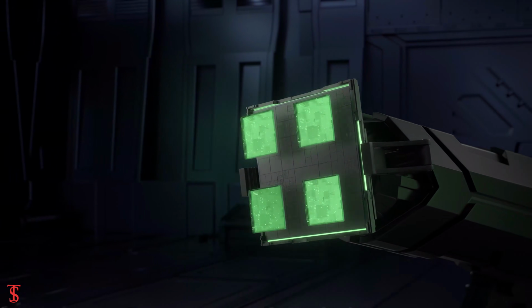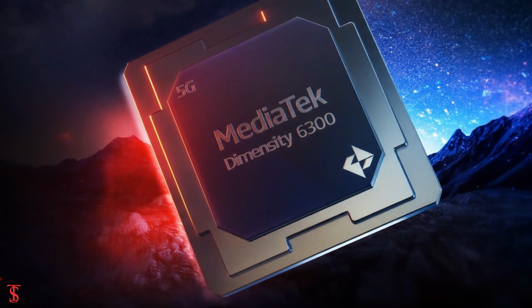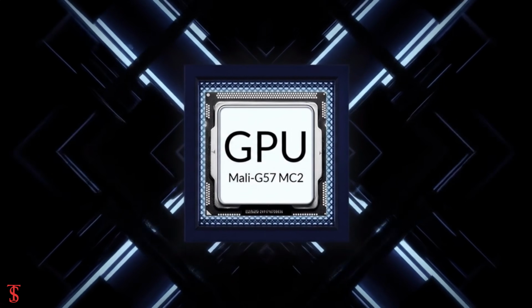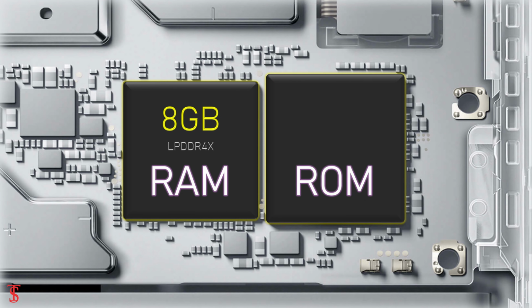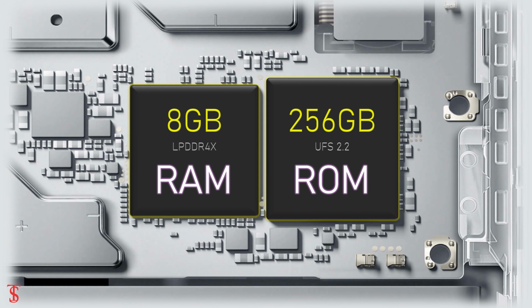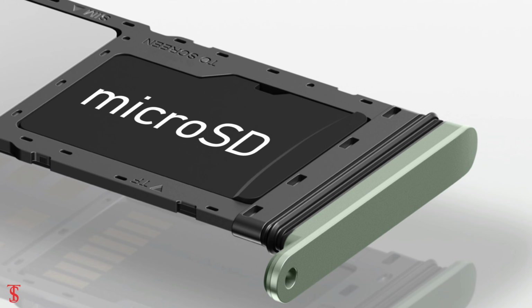Under the hood, the phone comes powered by MediaTek Dimensity 6300 chipset, paired with Mali G57MC2 GPU. In terms of storage, the smartphone packs with 8GB of LPDDR4X RAM and 256GB of UFS 2.2 storage, with microSD expansion support.